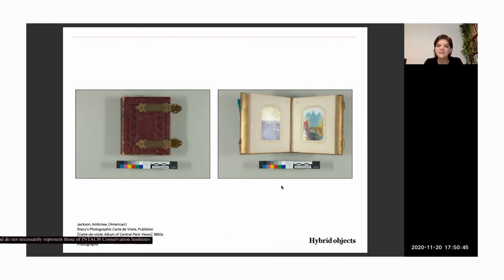And it usually consists of an albumen print, which is adhered to a small cardboard card, approximately 2.5 by 4 inches or 64 by 100 millimeters. The photographs are mounted to a stiff card in order to counter the dramatic curl that happens with these thin photos as they dry. And so with this new stiffened card, a new binding structure is devised because the flexible leaf binding no longer works.